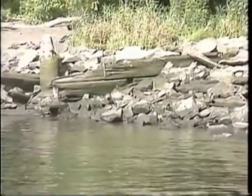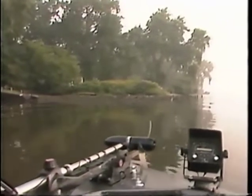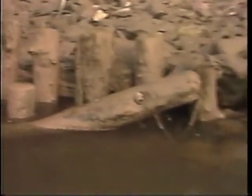Let's look at the map again, at the type of point we're looking for and why it's a bass factory. The productive vital statistics as you move up on a Hudson River point. 1, it's a man-made point. It's got riprap, wood pilings, and assorted other junk, dating back to the public works projects of the 1930s and even earlier.